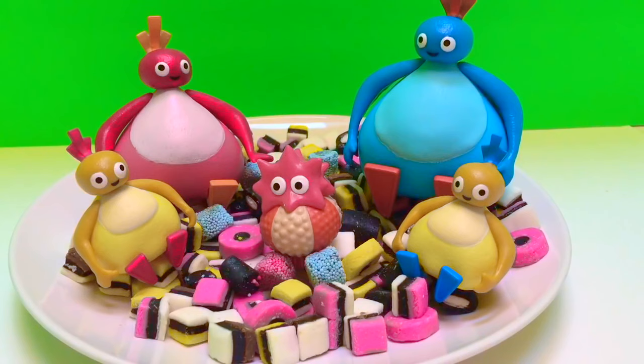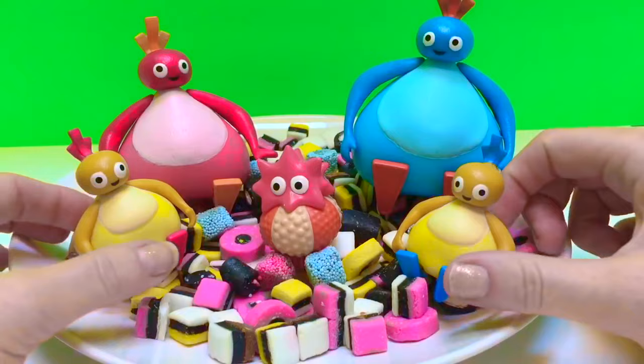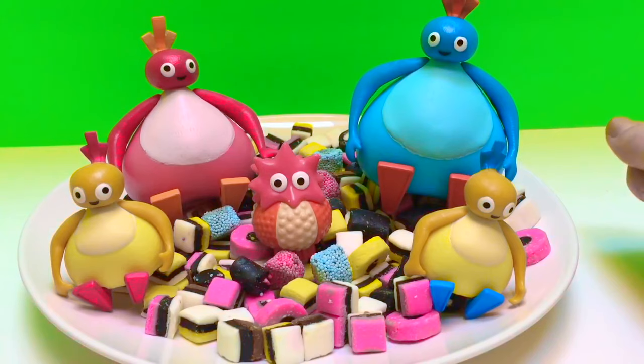Today we're joining the Twirlywoos, Great Big Who, Tulu, Chickadee and Chick, and Pickaboo. And they are sitting on a big nest of candies. And they're licorice candies. And we're going to count out some candies with the Twirlywoos.